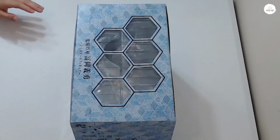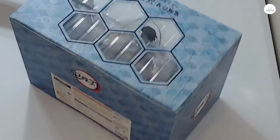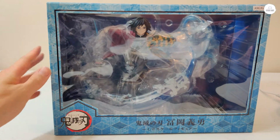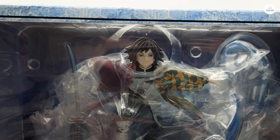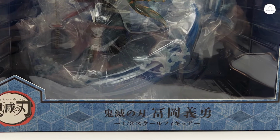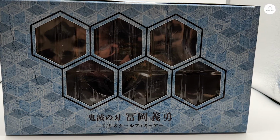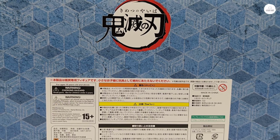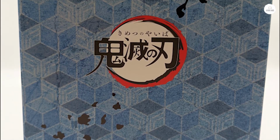All right, when it comes to the Aniplex figure boxes, I'm always pretty happy with what they do. You pretty much have a certain kind of design and theme that they go with. Obviously, Tomioka uses water breathing, so you're going to have this blue kind of design. Then you have the cutouts on the top, and of course, they have the kanji on there in the same typeface style as the logo. Other than that, there isn't anything too big to write home about the box, but it's pretty cool for what it's worth. But the most important thing is keeping the figure in good shape.